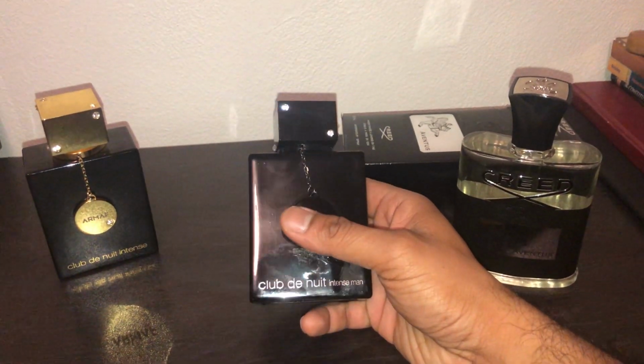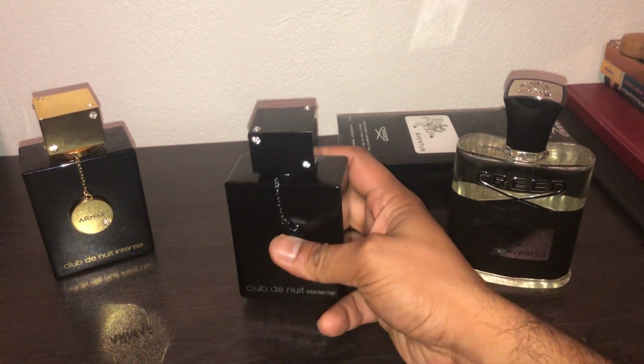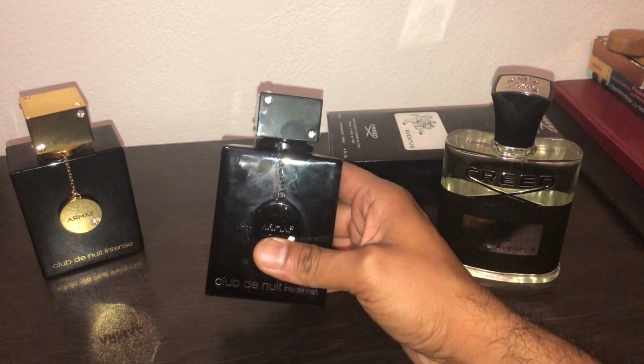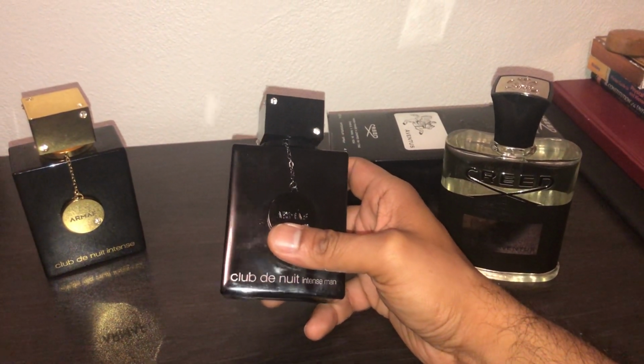So I really love this. I use this every day, and I get compliments every single day. I don't get compliments on any other fragrances that I've used. I don't know, something about this that women love, and from what they've told me, it's a very masculine scent.